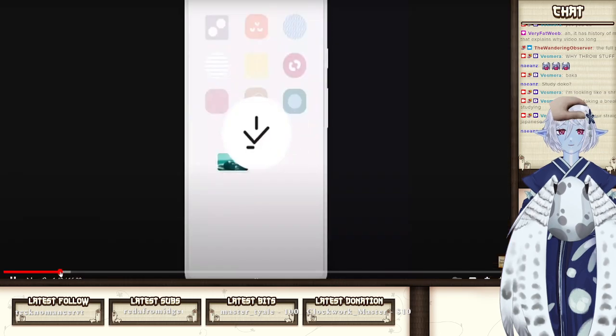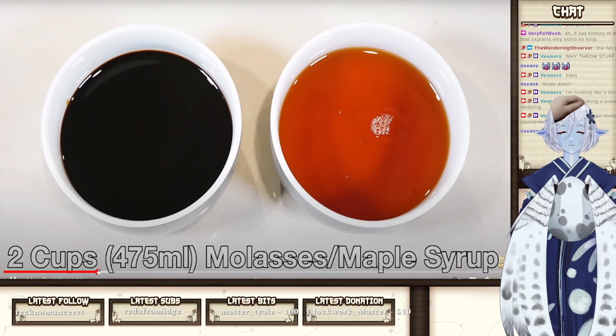There are lots of different sweeteners mentioned in different old recipes. Sometimes it's honey, sometimes it's maple syrup or molasses, and sometimes when they say molasses, they mean something else. They would call it maple molasses instead of maple syrup, or they would talk about molasses from corn.